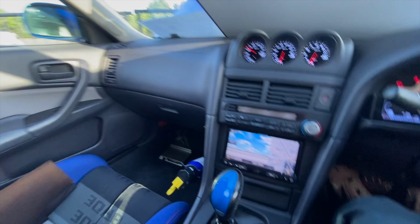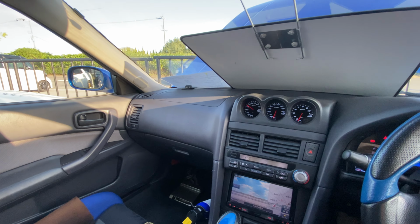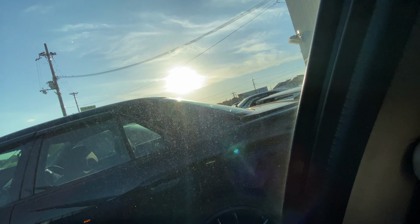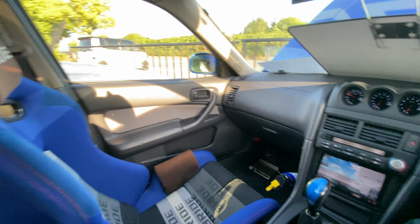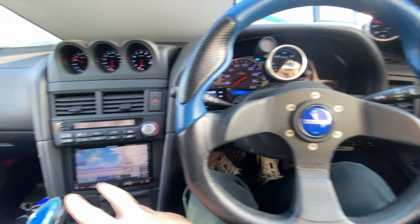Everything's clean. There's no weird smell in here. I'll check the electronics. Mirrors out. Mirrors in. Windows down, windows up. Rear windows down. Rear windows up. Something I've noticed is sometimes the locks don't work. The locks all worked. That's good. Yeah, I mean, there's nothing that seems fishy about the car.